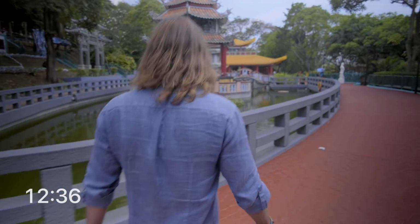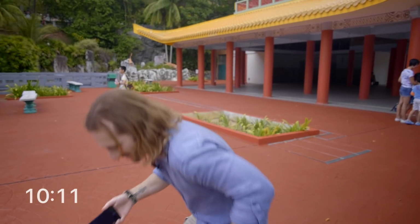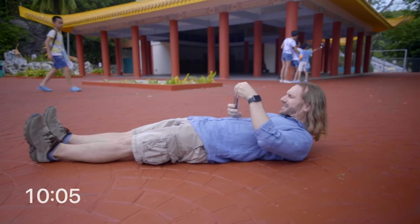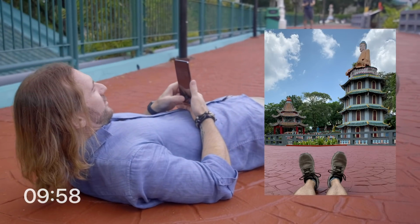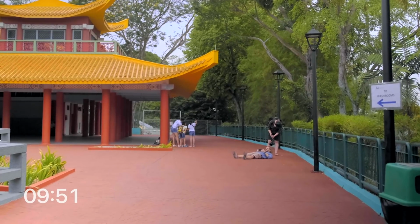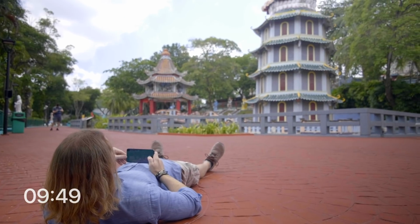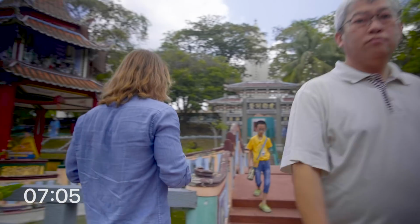Oh, this is nice. Okay, let's see. Let's sit down on the ground. This looks ridiculous. You know what the worst part about this is? This ground is like scorching hot. All right, I'm gonna try something different. I'm gonna shoot a pano. Center my feet. I feel like I'm on the right track. I just need the best background possible.